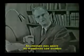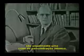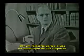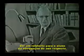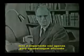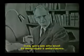A classroom in which machines are being used is usually the scene of intense concentration. One function of a teaching machine, then, is to give the student a quick report on the adequacy of his response. This is important not only for efficient learning, it generates a high level of interest and enthusiasm.